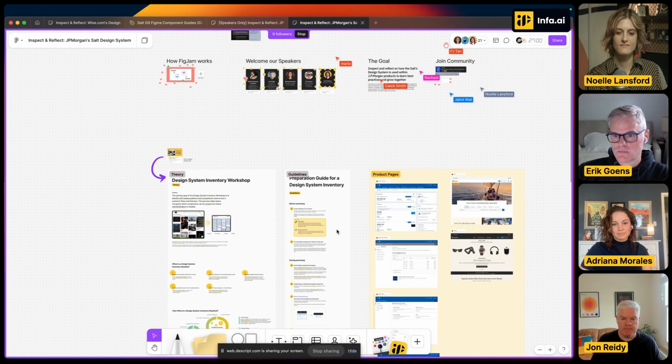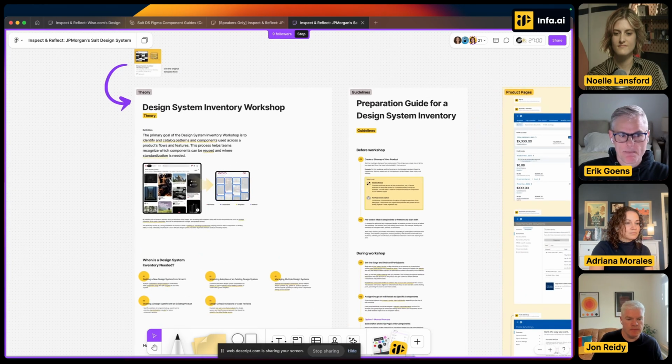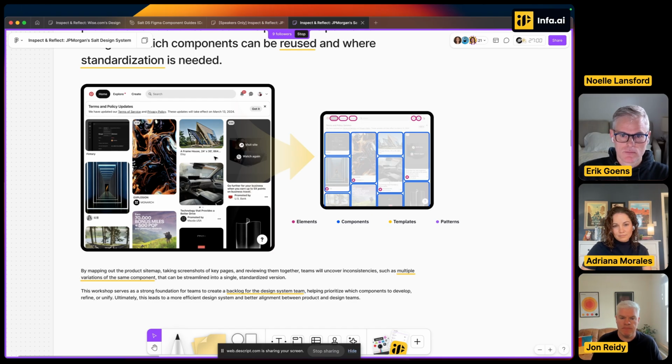Great. And here are a couple of interesting materials around the theory part, around this inventory workshop itself, how you can go into the product and divide it into specific components, so it will help your design system teams be closer to the product teams and share the knowledge and perspective and understand how your design system is being used within the product and what kind of interesting opportunities you will see there.